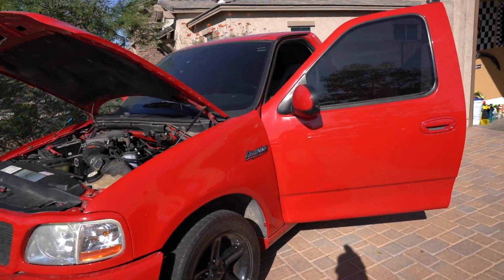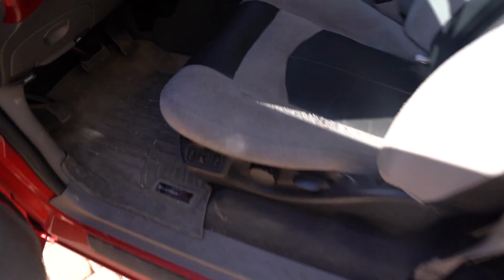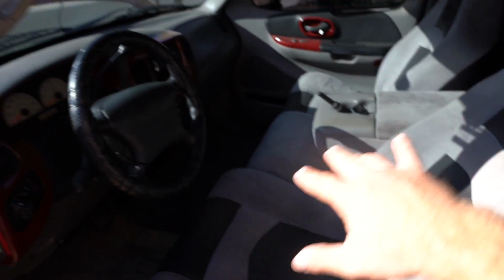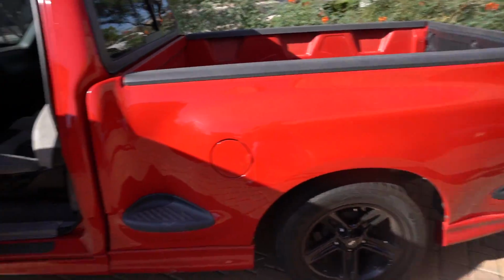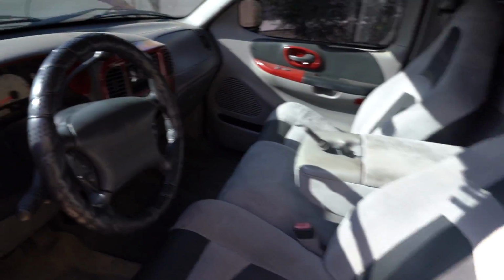I may even reupholster the interior because the suede on these is really common. I think someone left the window down and it starts to crumble up with the suede. But up here is really good shape. But I may reupholster that, and if anything, that's all I'll do to it, and it'll make about 450 wheel and probably like 550 torque at the dyno, and then we'll go from there.